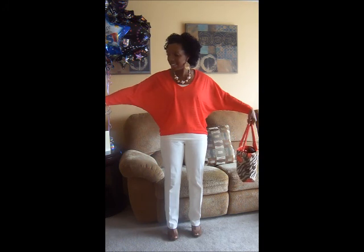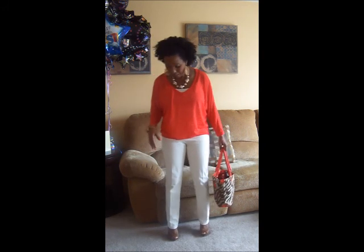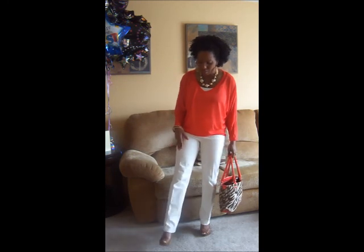Today, I am wearing a dark coral oversized knitted shirt that I recently got at Marshall's. Really love it. Very lightweight, free-flowing. Love the color. I am wearing a cream colored tank under it that I believe I got from Forever 21 sometime last year. I am wearing some cream colored jeans that I got from Chico's sometime last year.